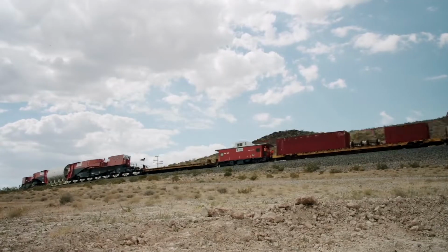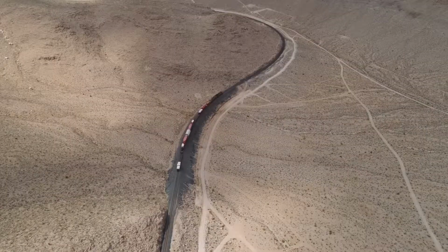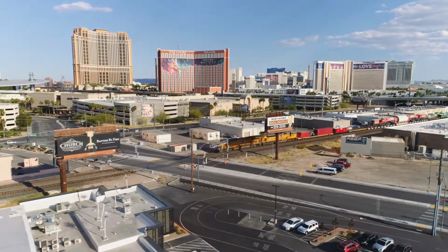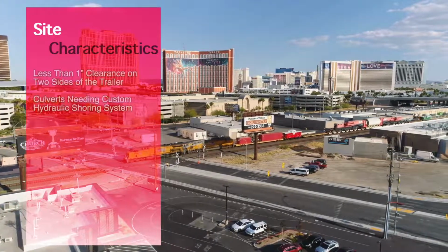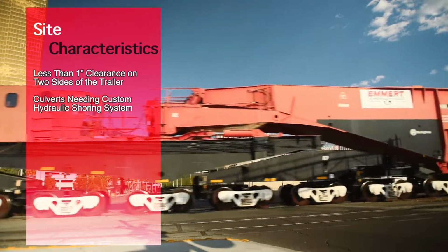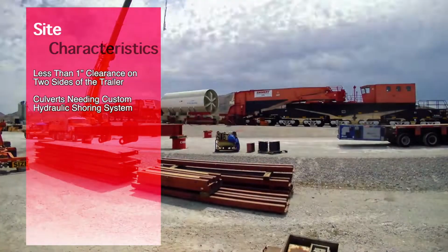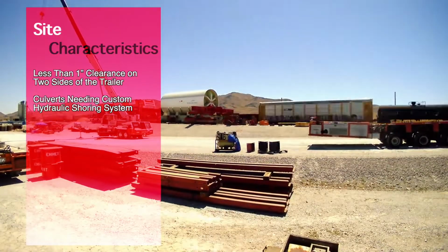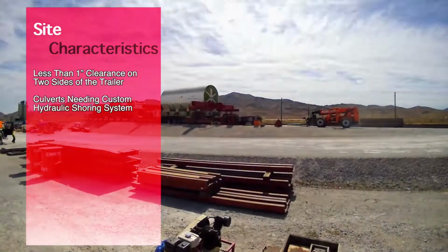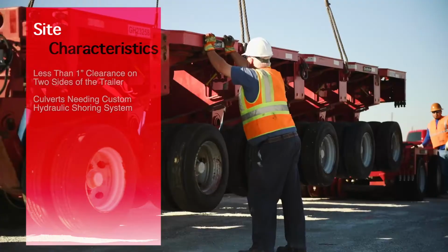Emert employees were required to wear dosimetry equipment that measured radiological exposure when working on the cask. Site characteristics. Emert had less than an inch of clearance on 2 sides of the trailer when placing the platform trailer under the RPV cask. Emert engineered and fabricated a hydraulic shoring system that was utilized to support 12 culverts as the RPV cask transitioned over them.